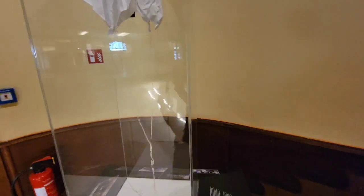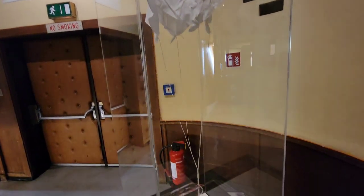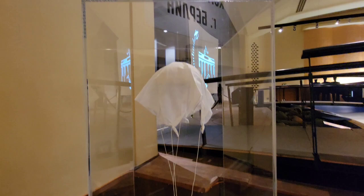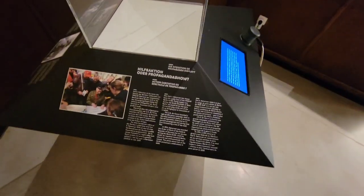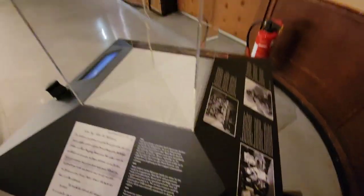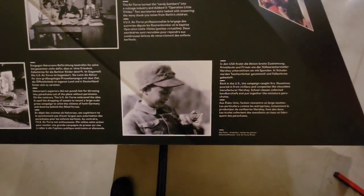I mentioned the candy bomber before. What this one pilot did is that when he would fly over from West Germany over East Germany to get back into West Berlin, he would drop parachutes with little candy bars on them, which probably ended up in the kids' hands in East Berlin, actually. Maybe. But yeah, this is an example. Here's a kid that had found one. I'll read a little bit.